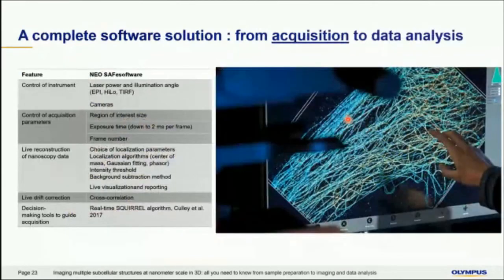And of course, as I showed you, you need to detect and localize the molecules to reconstruct the nanoscopy data. So we have developed a complete software solution from acquisition to data analysis. From the acquisition point of view, we are controlling the TIRF angle, so you can do EPI illumination, ILO, and TIRF easily. You can control different cameras from Hamamatsu, Andor, PCO. You can choose the region of interest that you want to acquire, and you can image at 800 frames per second, as I will show you later. And in that acquisition software, you have the nanoscopy data in real time. So thanks to our software, you don't need to wait to process the data after the acquisition to get the results. In real time, you have the results during the acquisition.